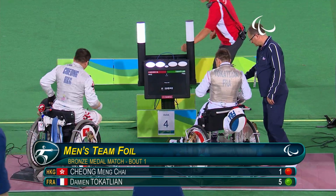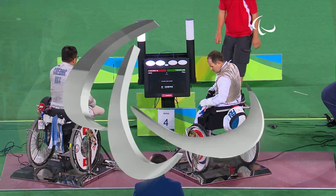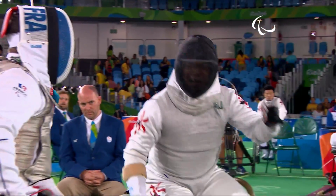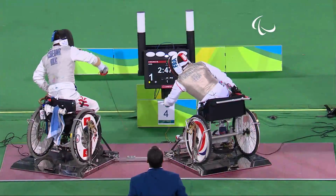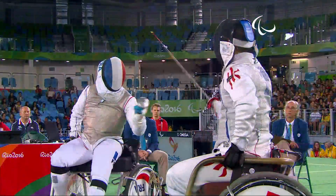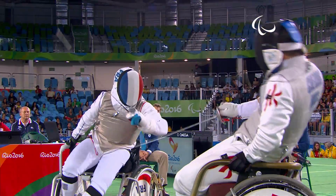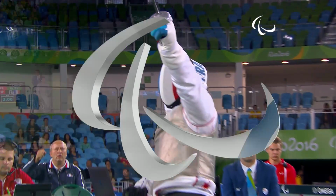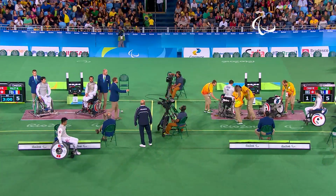Well, that is the opening score for the overall teams. The first bout, a team always love to get that advantage, taking the pressure off them and putting it onto their opponents, as the next two fencers come onto the piste.